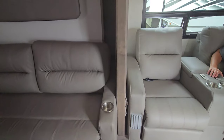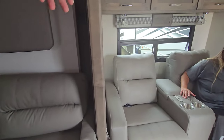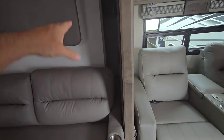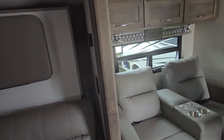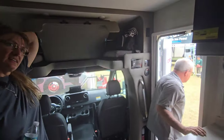Ours is an automatic, and this comes down, but it's got real flimsy legs on it, and the motor strains to lift the bed. This is manual. I like that better. Less to go up and down, less to break. I like the colors in here.